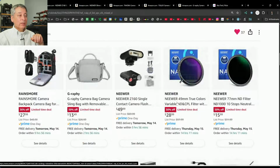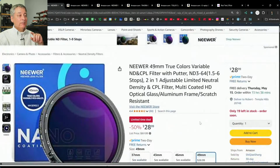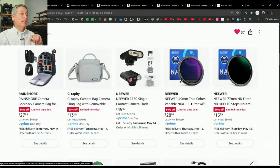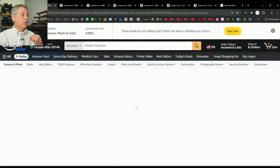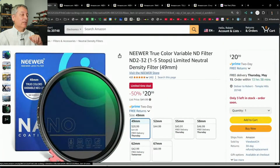So those are the deals. This is a good deal, 49 millimeter. This is kind of an odd size, but I know my vintage Minolta lenses are 49 millimeters. Again, the 77, let's see. So I think I'll make these my top deals. What is this? True Color Variable ND. Oh, 49 millimeter. It's kind of an odd size.